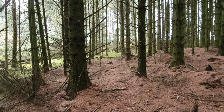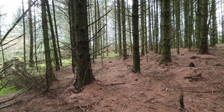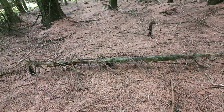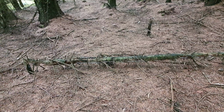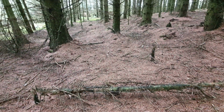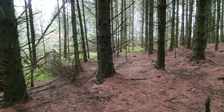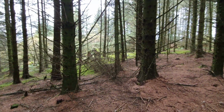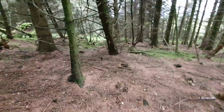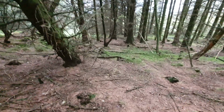I'm going to ask her, are they directional? They certainly are, because they are pointing in the same direction as that. I honestly do not know how people can go walking in forests and not see this kind of stuff. But then again, people don't walk in a forest, they walk on the track.